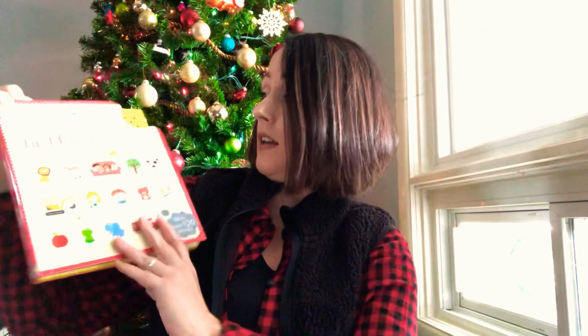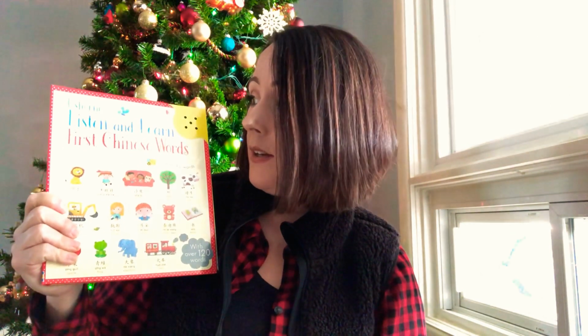I'm sure there are other things that can be thought of to go along with it, but this is Usborne, Listen and Learn First Chinese Words, and it's actually part of a series. There are other languages that they represent. I saw Spanish in there, so for Americans, since we're so close to Mexico, that would be an excellent choice for our kids so that they can learn to converse with their Latin neighbors. Or Chinese, because that's already such a big thing in the business world, to be bilingual in English and in Chinese.